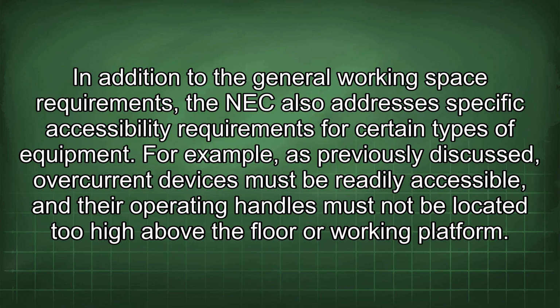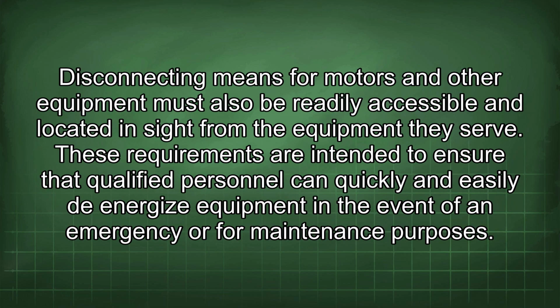In addition to the general working space requirements, the NEC also addresses specific accessibility requirements for certain types of equipment. For example, as previously discussed, overcurrent devices must be readily accessible, and their operating handles must not be located too high above the floor or working platform. Disconnecting means for motors and other equipment must also be readily accessible and located in sight from the equipment they serve. These requirements are intended to ensure that qualified personnel can quickly and easily energize equipment in the event of an emergency or for maintenance purposes.